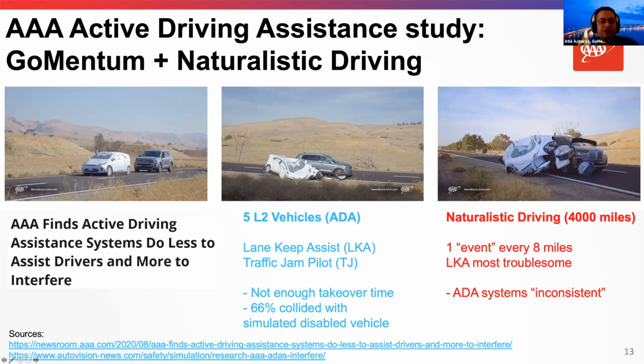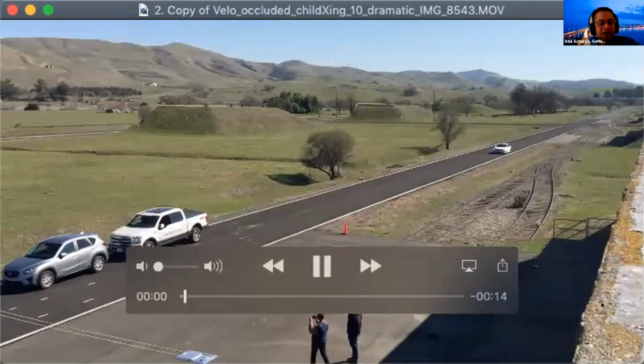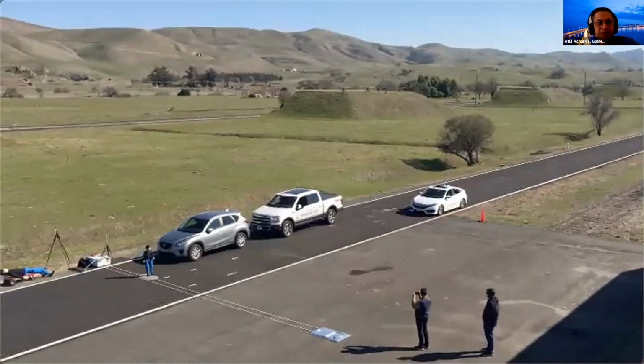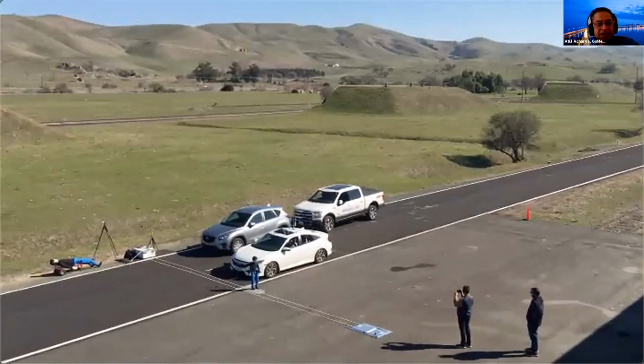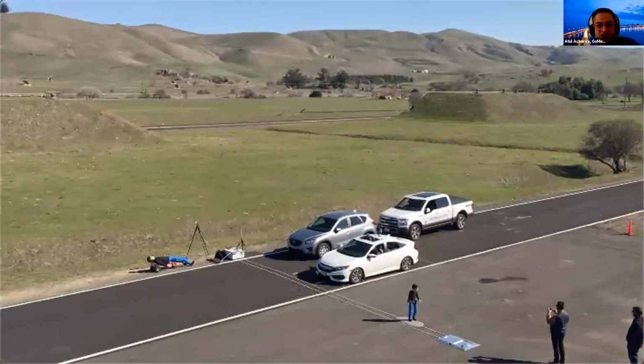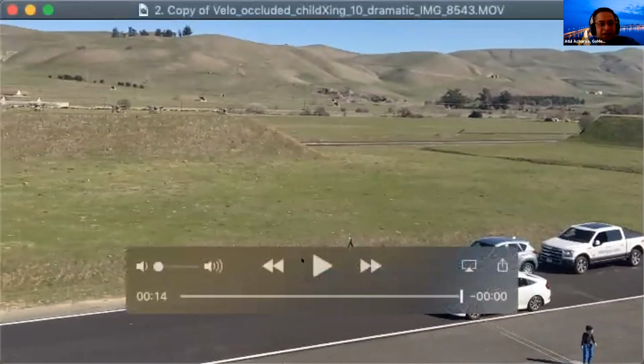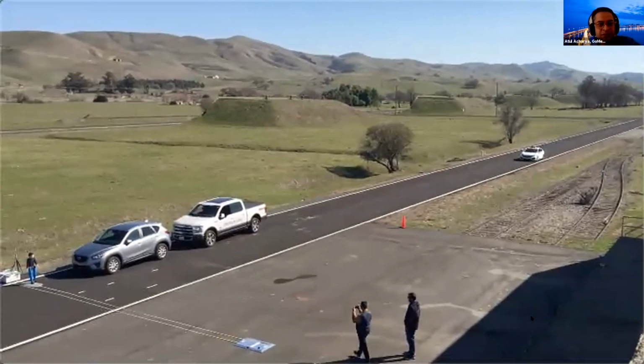Now, if you're wondering how vehicles have performed at GoMentum, we have a little video to show you. What we will see is Velodyne's own vehicle being tested in one of these most challenging scenarios. The vehicle is approaching from the right at a high speed, and we see a child pedestrian darting from behind two parked vehicles. This is called either the occluded pedestrian or the suddenly revealed pedestrian scenario.